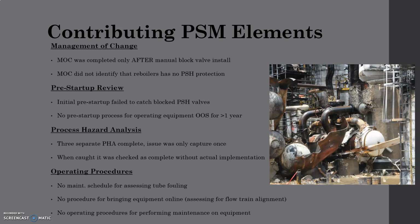And as we can tell, the CSB found later on that was false. They were actually in the closed position. Moving on to the next element, operating procedures.